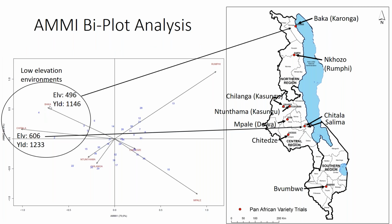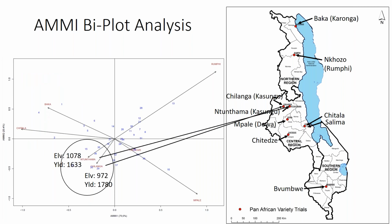I already mentioned that Baca and Chitala came out clustered together. If we look at these two environments, they're geographically fairly far separated, north to south, but they're the two environments we had yield data from that had the lowest elevation. That suggests they group together because they're both lower elevation, warmer environments, and similar varieties do well in them. We see the same with Ntuthama and Chilonga. These two environments group closely together, and again, geographically they're close to each other, which makes sense.